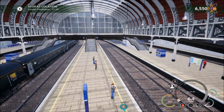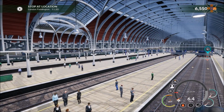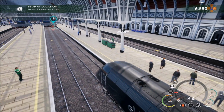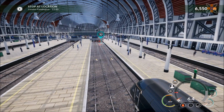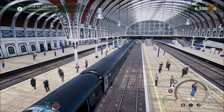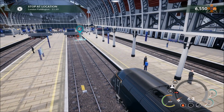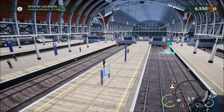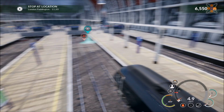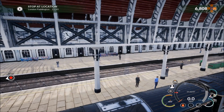And move to the third camera, this one. Just all the detail. It looks great. I cannot give Dovetail Games any more credit. This is a really nice model. Much nicer than anything they've produced before. And don't forget, this is one of Dovetail Games' first proper original games. They used the Microsoft Flight Simulator engine for Flight Sim World, or the Railworks engine for Train Simulator. This is one of their first proper home-built simulators, and it genuinely looks fantastic.